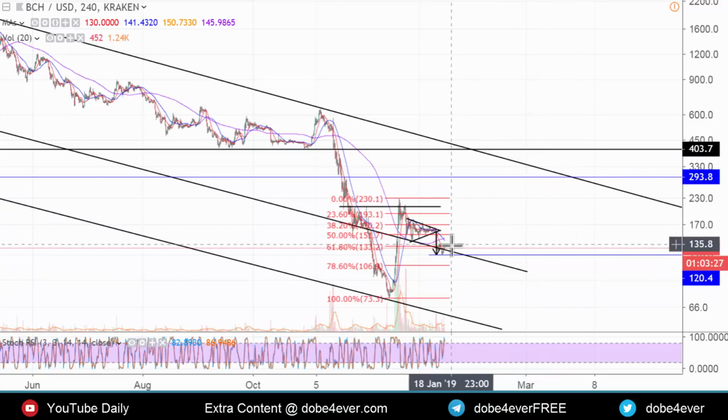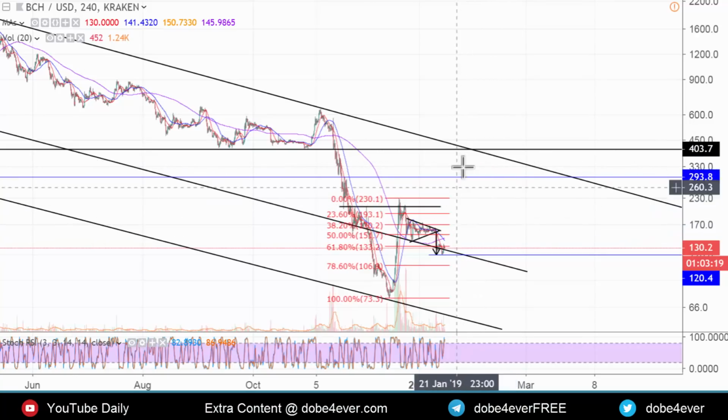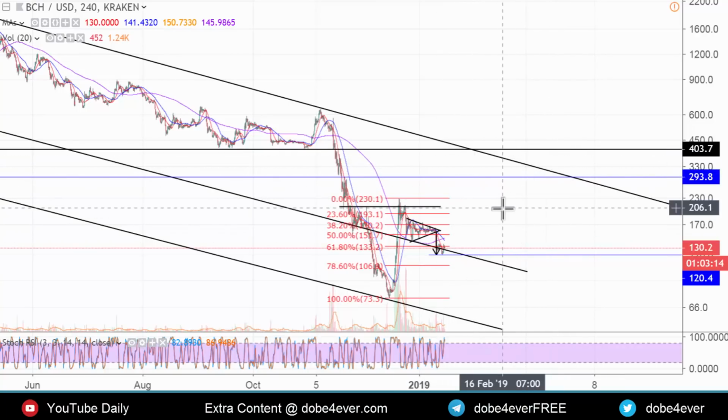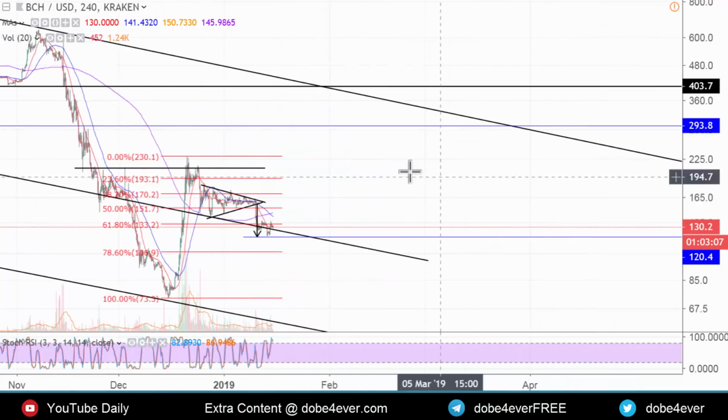The coins that are farther from this line, like is the case for Bitcoin Cash, we're very far away. It means we have more room to go up because we don't have that much resistance pressure above the price, and it can uptrend more than the other coins that are closer to resistance. So I hope the concept is clear, guys.